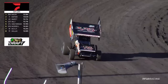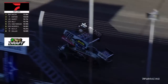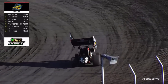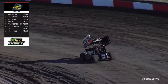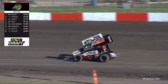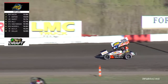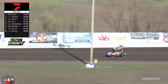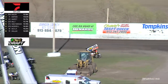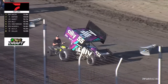Great battle at Williams Grove with Zeb Wise, too. It came down to the final couple of laps, and Zeb scored his first career Williams Grove win over Macri, who certainly knows his way around there. Buddy Kofoid was second fastest to 15.635. Brad Sweet, Slater Helt, and Dylan Westbrook, the top 5 in Hot Lap Session number 1, presented by Dirt Draft. And everybody will head to the infield here and get staged and set up for qualifying. And we'll roll cars onto the speedway for Hot Lap Session number 2.